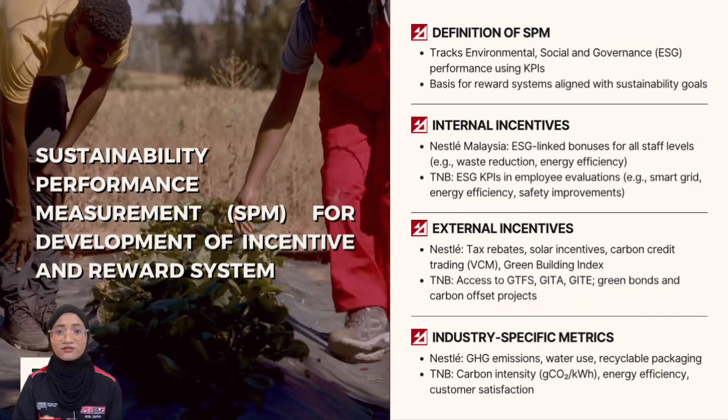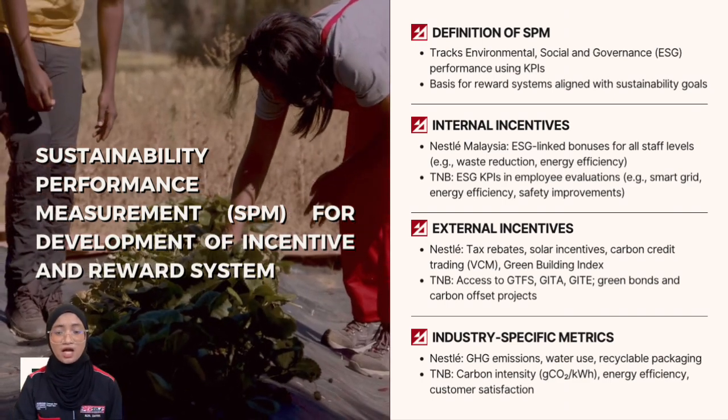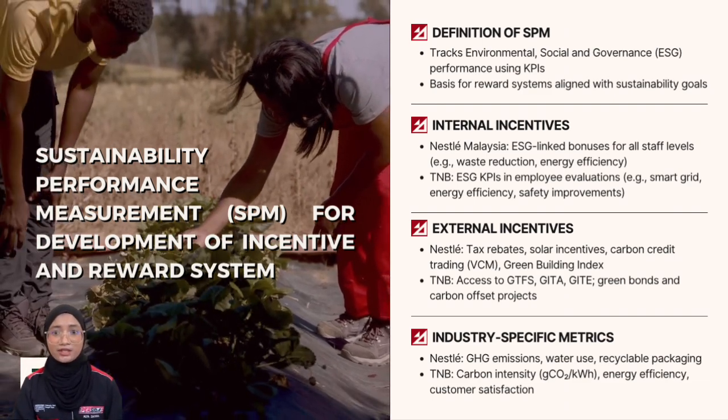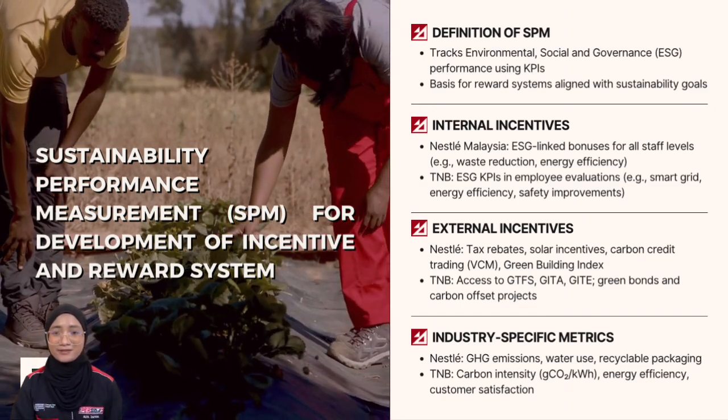Each company also tracks specific metrics based on its industry. Nestle focuses on greenhouse gas emissions, water use, and recyclable packaging, whereas TNB monitors carbon intensity, energy efficiency, and customer satisfaction. These targeted metrics ensure accountability and meaningful progress.